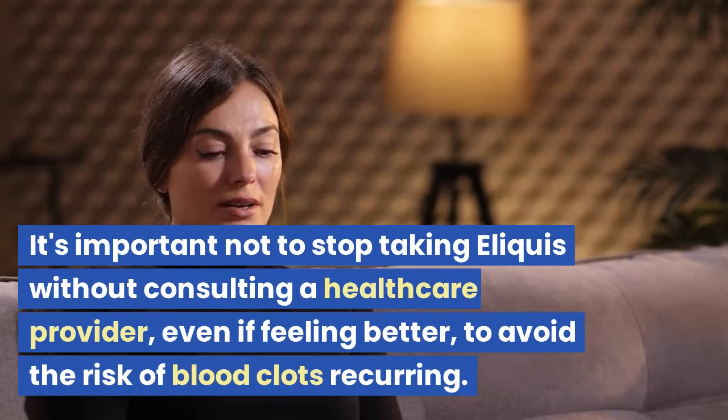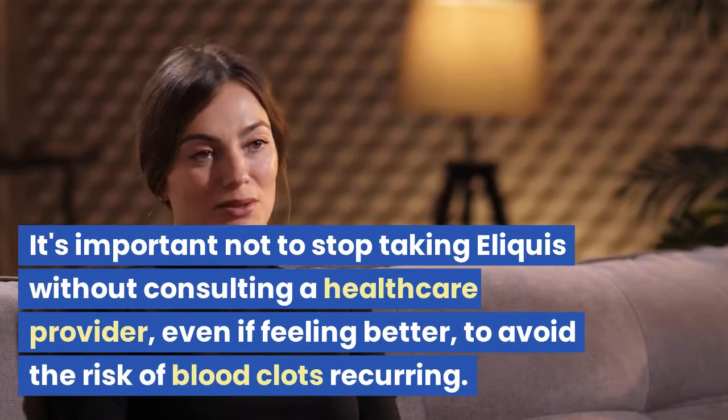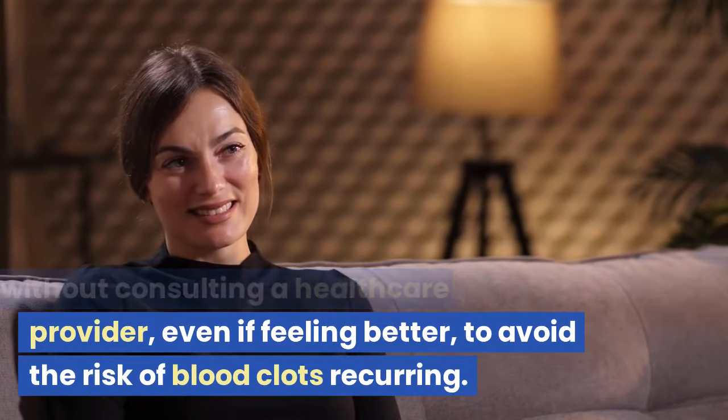It's important not to stop taking Eliquis without consulting a healthcare provider, even if feeling better, to avoid the risk of blood clots recurring.